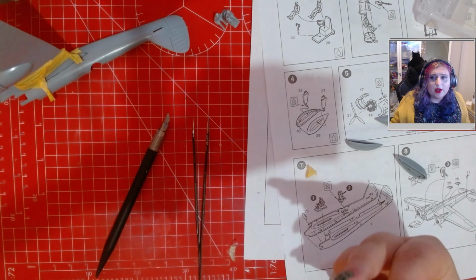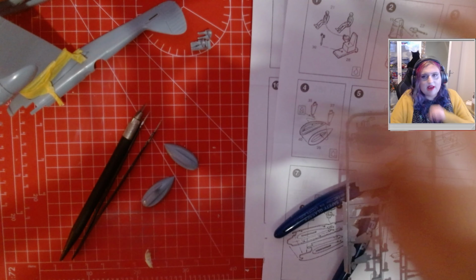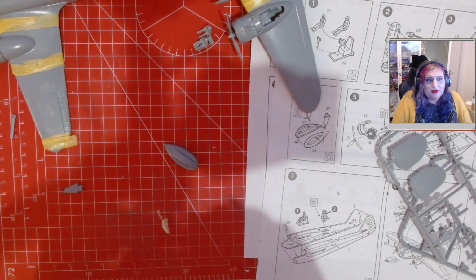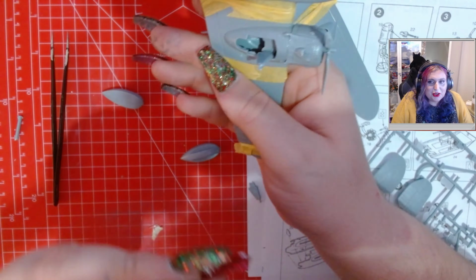Putting the wings together was quite easy. Everything fit quite well together in this model kit. I was genuinely quite surprised. I was expecting to have a battle with this kit. It's an old kit, so by no means did I expect it to go really smoothly, and yet it did. Surprisingly so. So nothing took a massive amount of time.